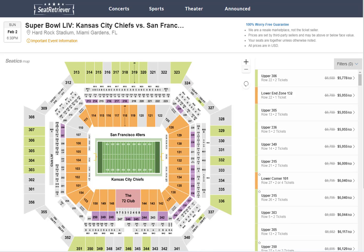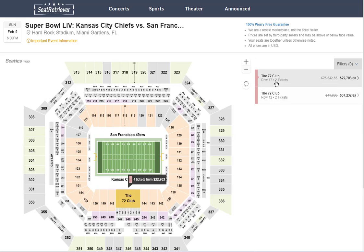We've been talking about a few sections within the stadium of the Hard Rock, February 2nd, and we left out a section from the beginning that was quite interesting. It's been standing in my face the whole time, but we never really looked at it because it was almost an impossible ticket. Now, if you want and you have the means to do it, we're talking about the 72 Club. I didn't even think about this. This whole section's grayed out, but the 72 Club is available. I'm not too familiar with the Hard Rock Stadium, but when you click on the 72 Club, look what happens. You're looking at tickets in row 17 for $22,000 each, and in row 12 for $37,000 each ticket.